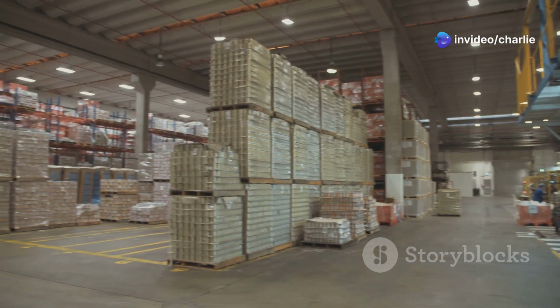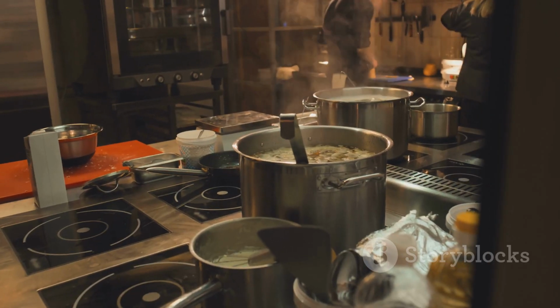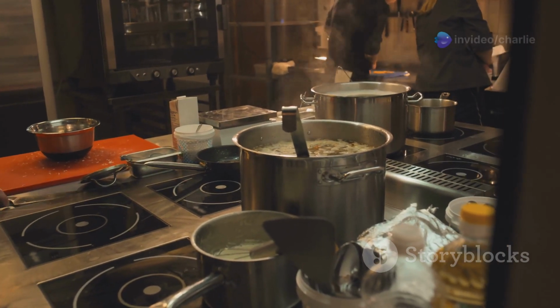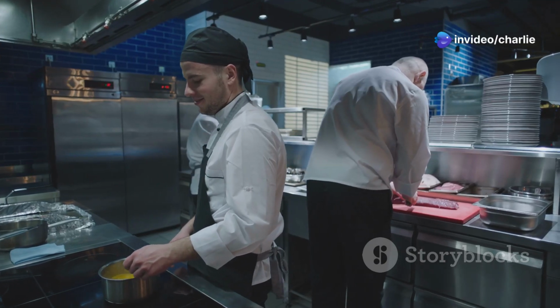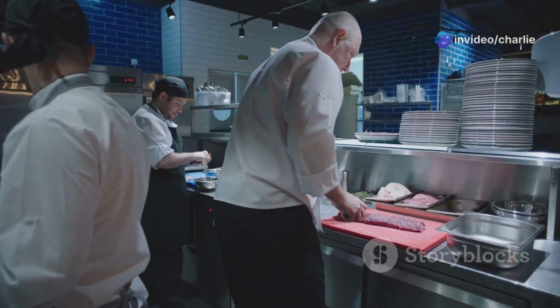Mountains of fresh produce, rivers of milk, enough meat to make a butcher blush. Getting all that food onto ships, keeping it fresh, and then preparing it into meals that are both appealing and nutritious. That's a recipe for a logistical nightmare. But somehow the Navy pulls it off every day.